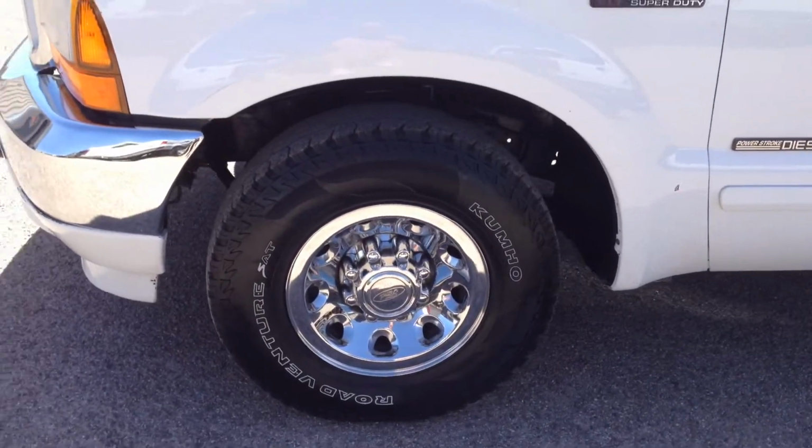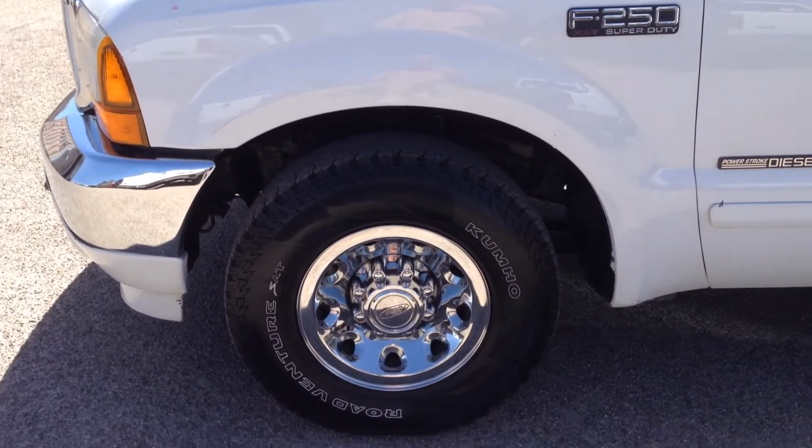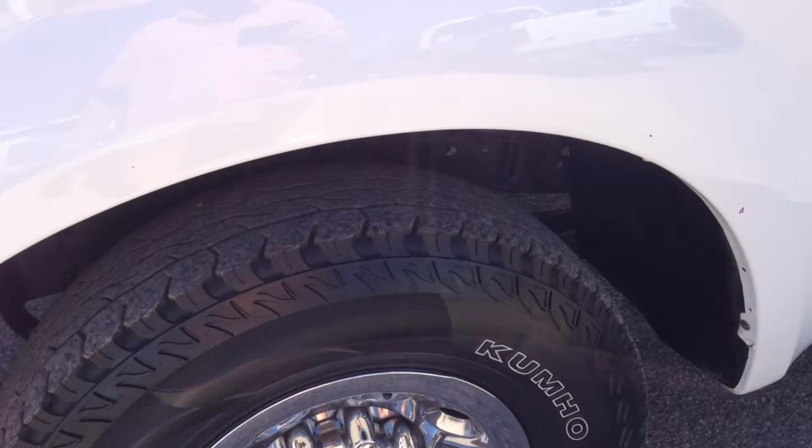So a $3 can of spray paint, and maybe some white Ford touch-up paint to do a few of the scratches that are there, and you'd be good to go. I'm going to tell you what we've done to the truck.